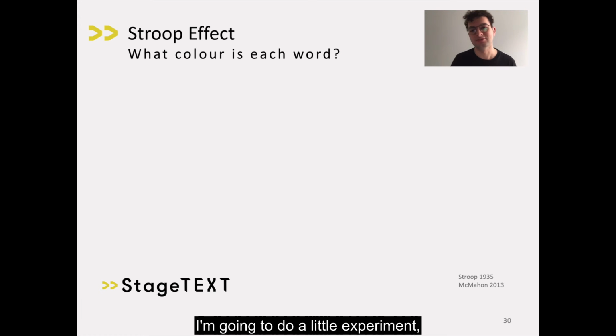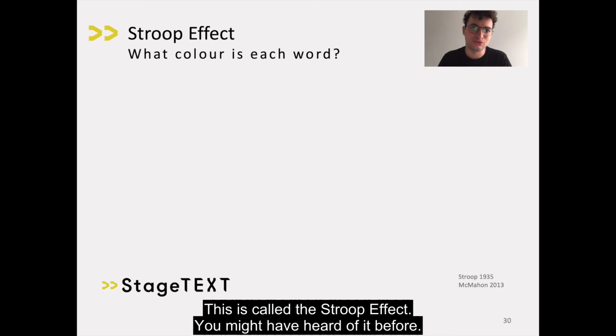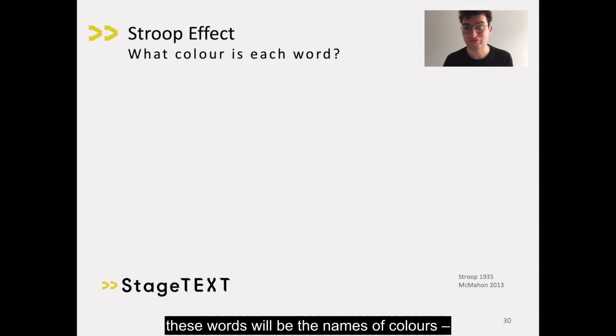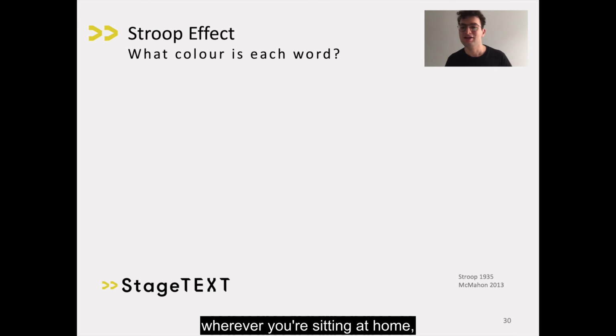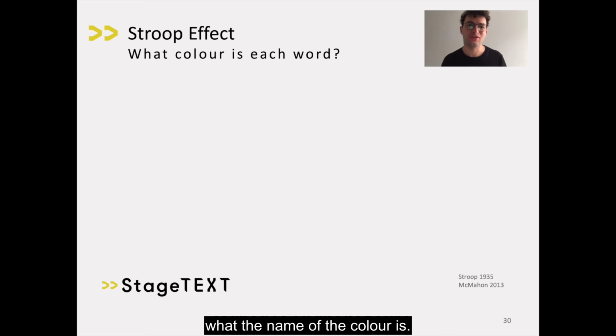I'm just going to do a little psychological experiment, just to demonstrate this. Now, this is called the Stroop effect. You might have heard it before. But basically what I'm going to do is flash up some words on the screen, and these words will be the names of colours. And what I want you to do, wherever you're sitting at home, is say out loud, it has to be out loud, what the name of the colour is, as in the colour of the ink, not the word itself. So we'll just put them up now.